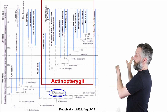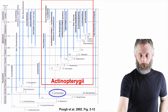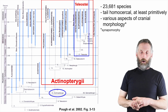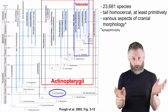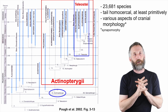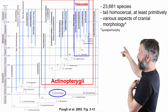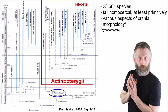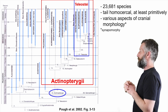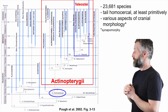Now we're going to go into this other branch where you have 4 more closely related groups, and we'll go through them one by one. These are the teleosts. Now, this is the vast majority of all species. So think about it, there were seven gar and gar pikes. There was 1 Ameiformes. So look at the number of species here for teleosts. 23,681 species, give or take. So the vast majority of the diversity of fishes is found in teleosts.